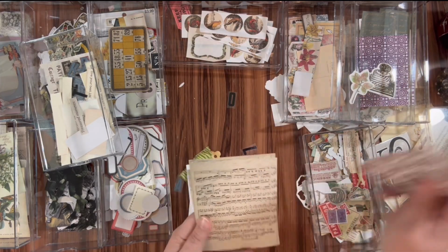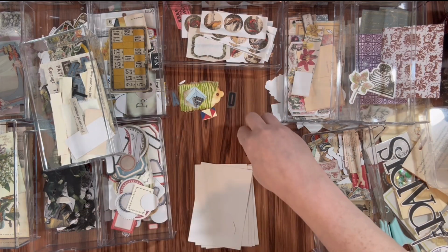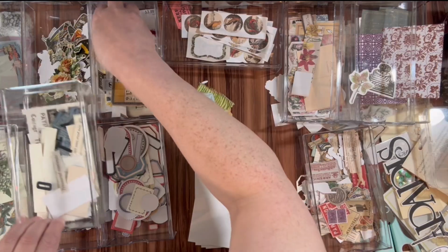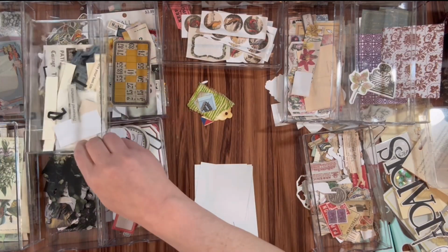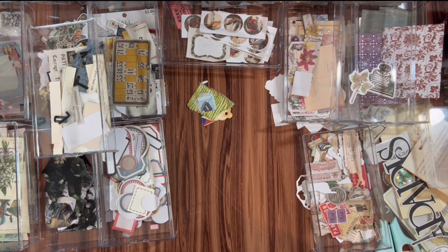Okay, that could go in there. These are a little bit too big. Look at that. Those can go in. Oh, no, shoot. Go in the letters. They keep jumping into every other pot. They just want to be everywhere. You can't be everywhere. So yeah, this is about how I do it.